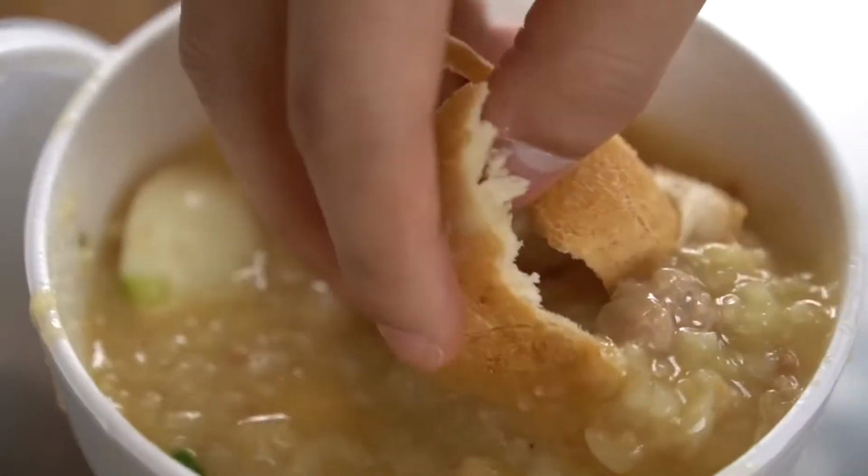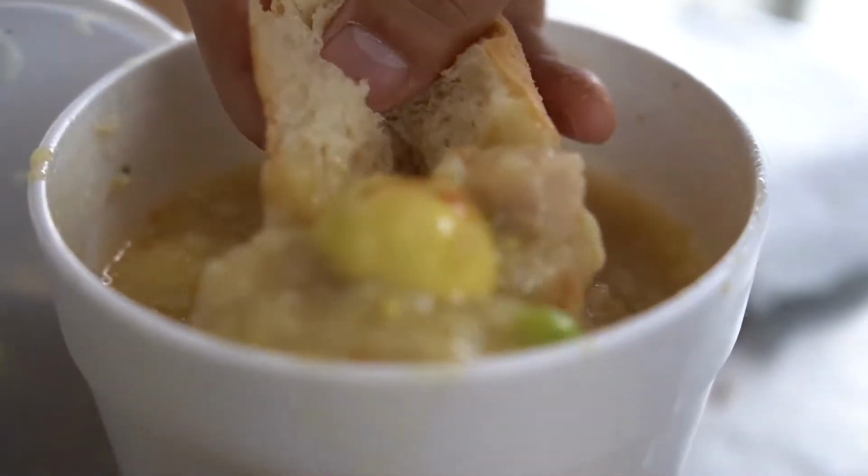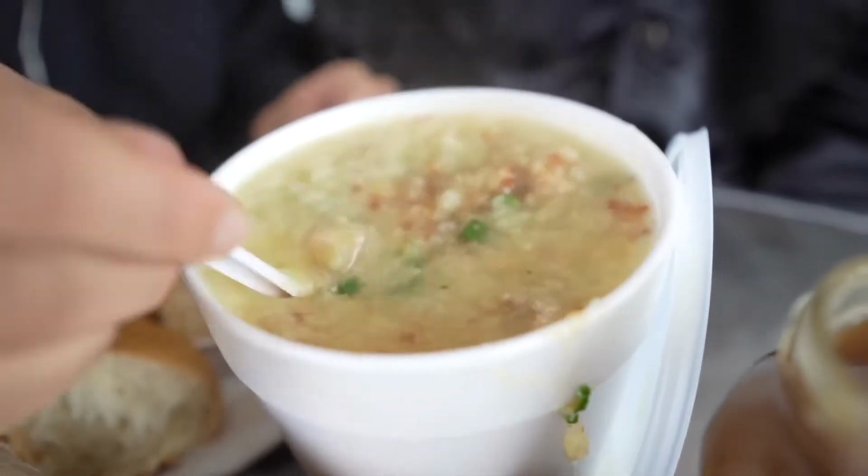Here, I'm gonna make a little boat. Dude, we just used the pandesal like a little spoon. It's actually really good. Whoa! That is super good. Super strong chicken flavor, great tender chicken pieces. 5 out of 5. I gotta give it a 5 out of 5. All right, guys, we gotta go on to the next spot.